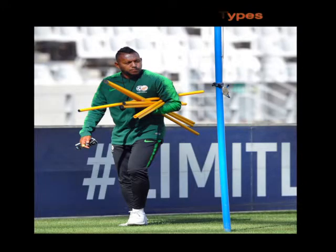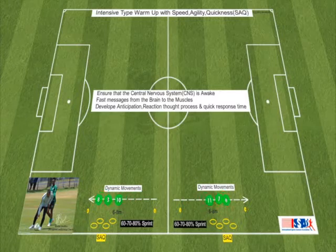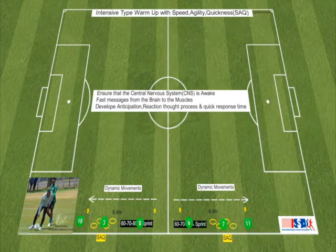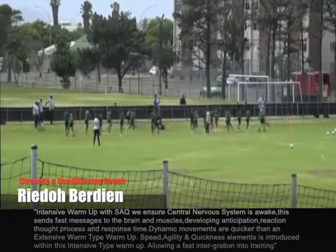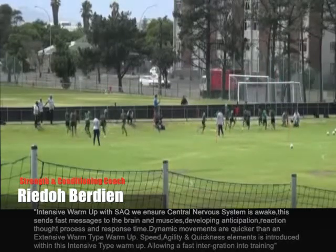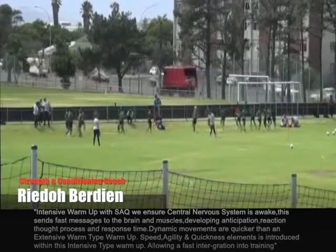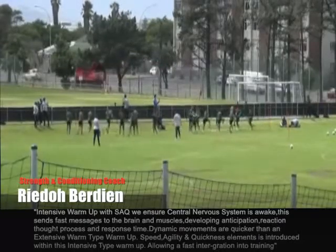In the intensive type warm-up with SAQ, we ensure the central nervous system is awake. This sends fast messages to the brain and muscles, developing anticipation, reaction, thought process and response time. Dynamic movements are quicker than the extensive type warm-up. Speed, agility, quickness elements are introduced within this intensive type warm-up, allowing a fast integration into training.